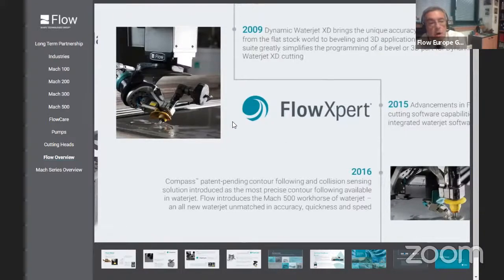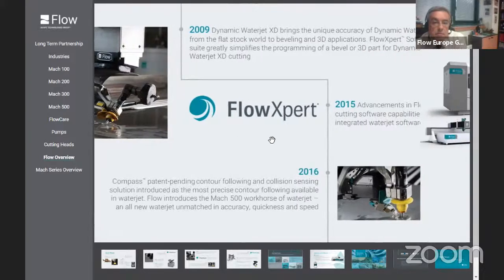But we didn't stop on the dynamic water jet to produce better parts. And by the year 2009, we launched in the market a cutting head that could produce part cutting inclined with an angle, where we were keeping as well the dynamic water jet concept in there.